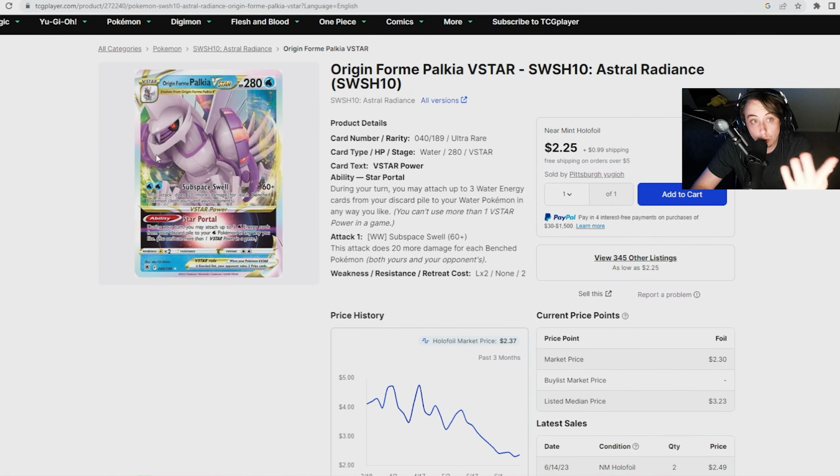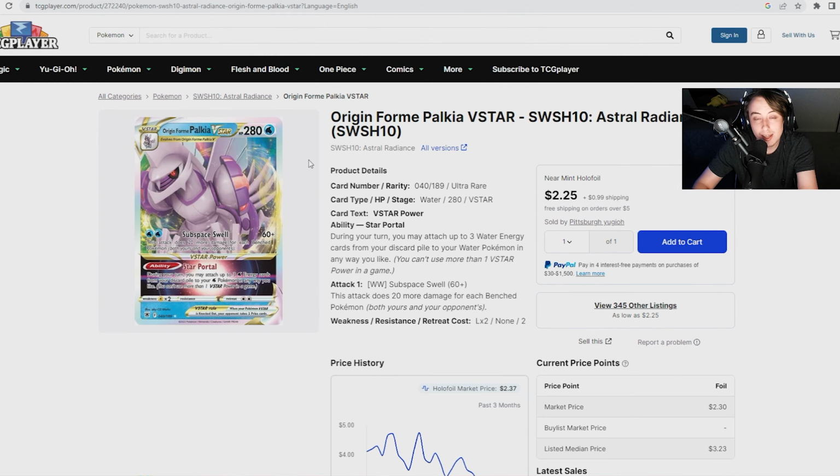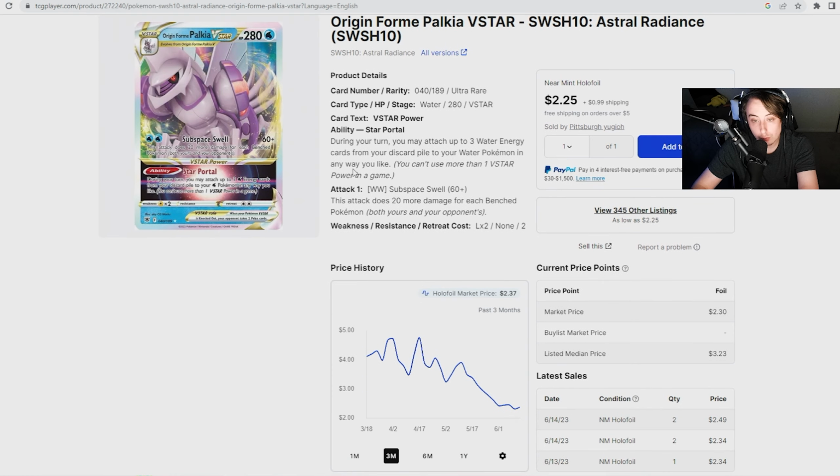Next, we do have the Origin Form Palkia. Now, this is a good idea to play within the deck. You don't have to run it, but it's kind of critical in case they knock out the Excalibur. You can Star Portal and have 180 damage overall, and then attach from hand for 240.